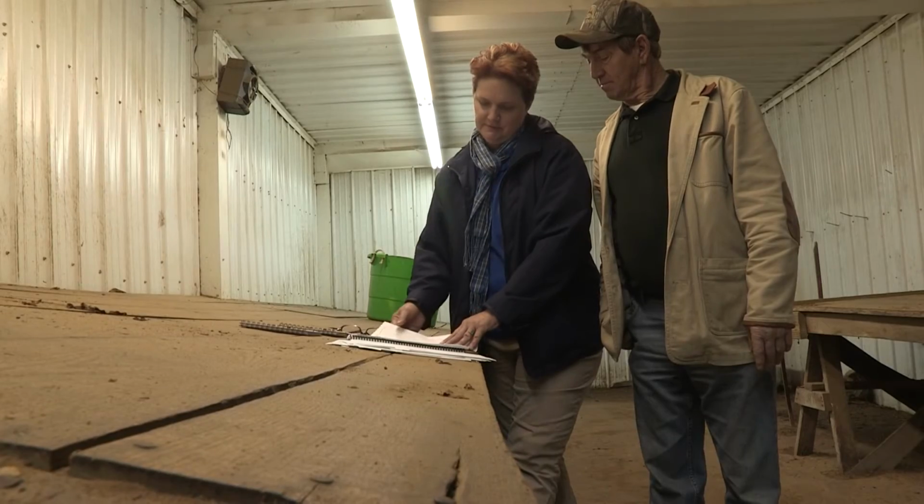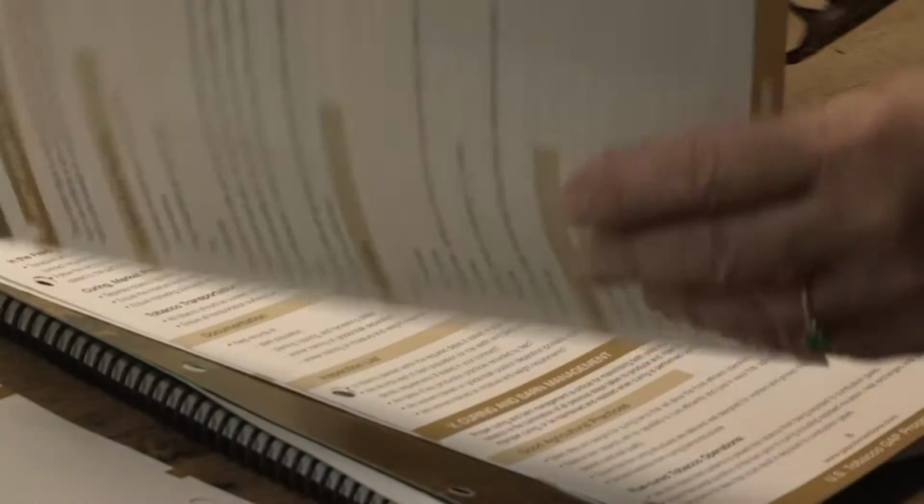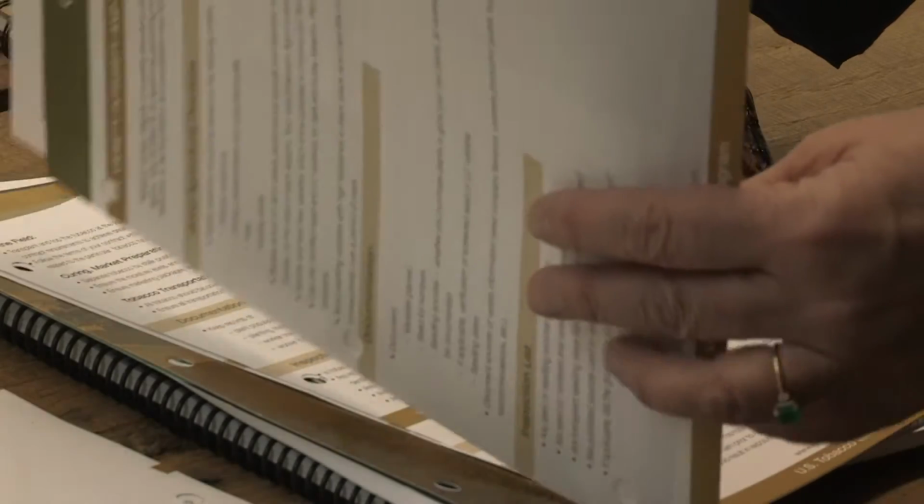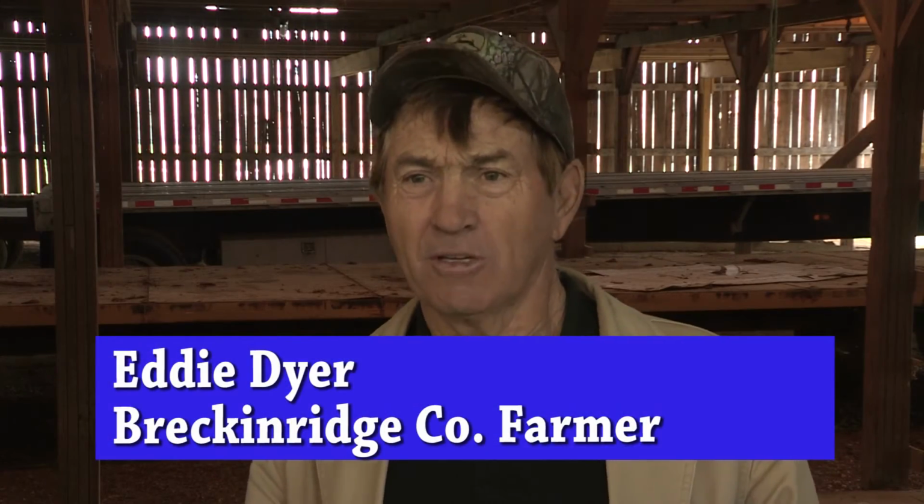Another farmer in Breckinridge County Hinton has assisted with GAP training is Eddie Dyer, who grows about 200 acres of tobacco. He said the notebook he keeps helps him be more organized. You can go back and find it a little easier, and it's good. We don't like to do things sometimes because it takes time, but at the end of the year you can look back and you can find it easier.